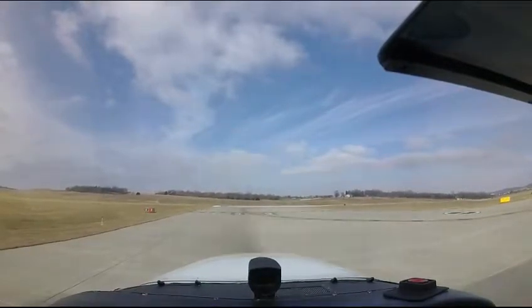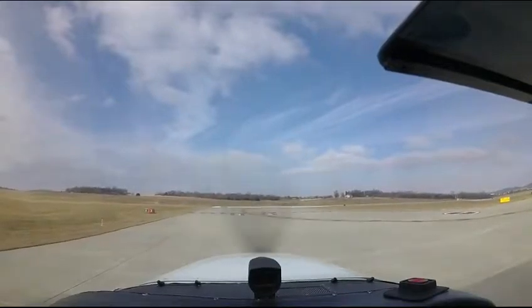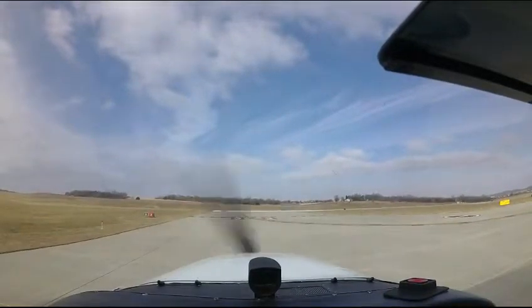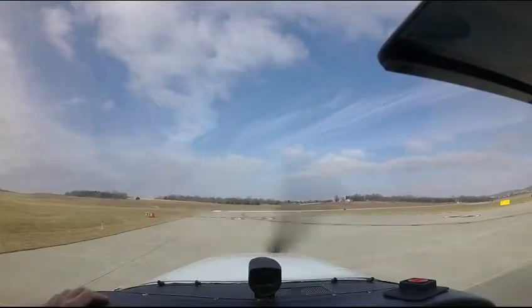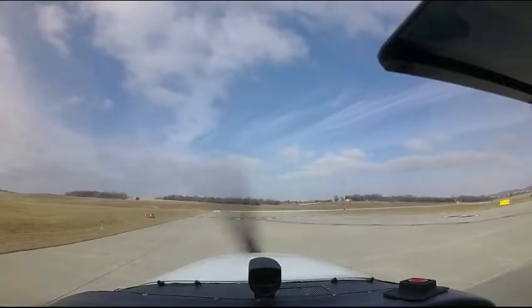That's normal. Amps are good, vacuum is good. Amp discharge. Oil pressure good, oil temperature is still a little low. Idle mixture. Flaps are up. Heading indicator to compass, transponder squawk, landing light on. Okay, we're ready to go.